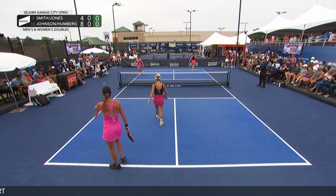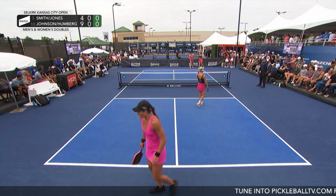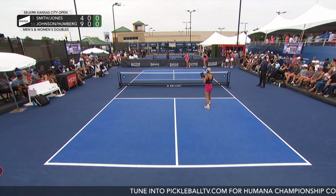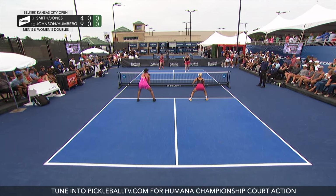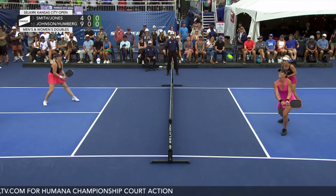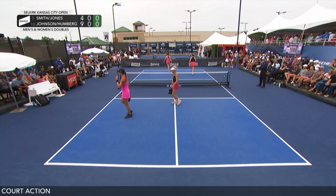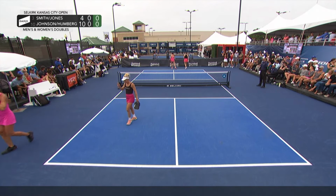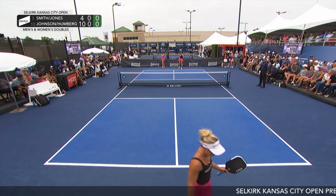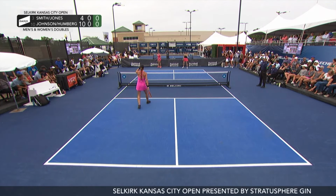What a fight from both sides. The timeout is not effective just yet. Johnson Humberg on the nine with that incredible point. Jorja Johnson cannot miss the court. Yeah, they're doing such a good job. They're staying aggressive. They're playing their game. They're not enticed into the dink rally. 10-4, game point.